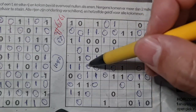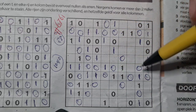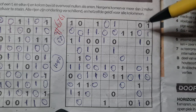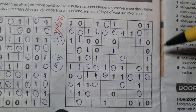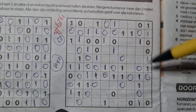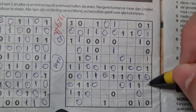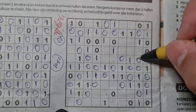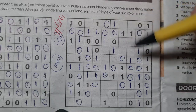Alright. 1, 2, 3, 4. Let me see. Yeah. 1, 2, 3, 4, 5 ones. So the rest are O's. Double O, here one, there one. Double one, here no, there no. Between two O's comes a 1. Between two ones comes an O. Double O, here one, there one.